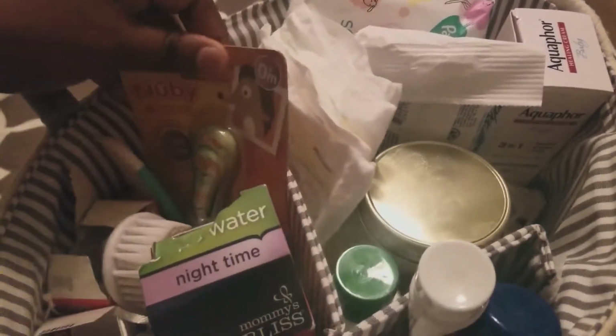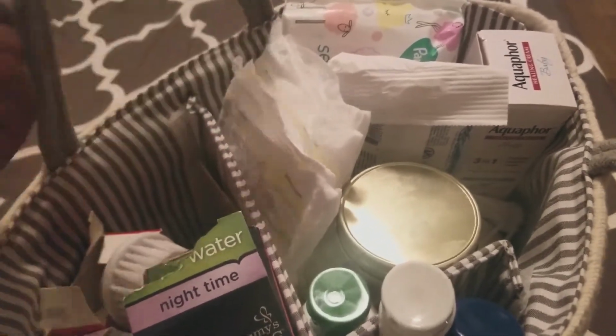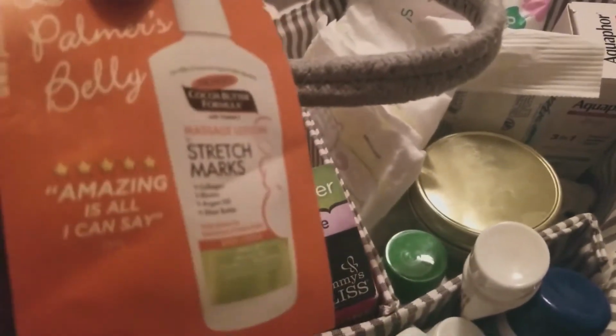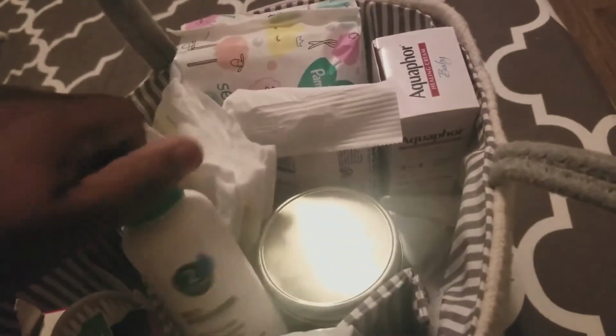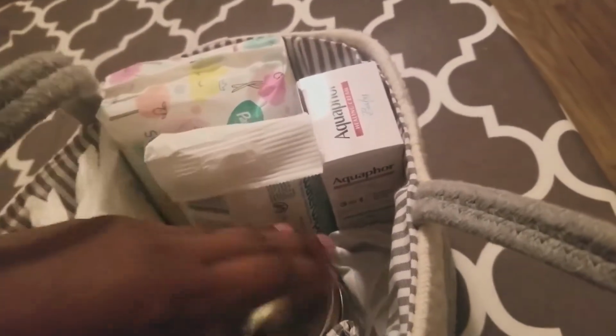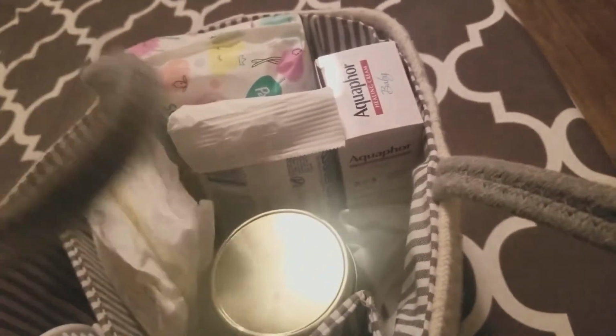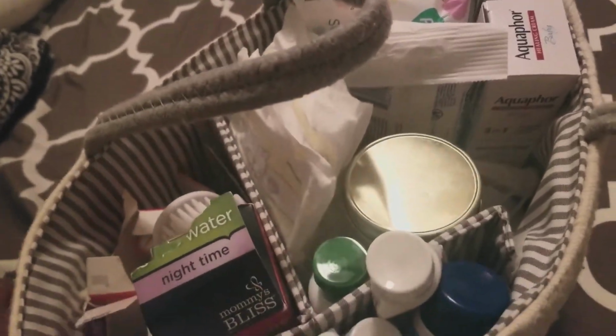And I have like a nail clipper and just some cream in here, which is really for me. Then I have some lotion for myself, and this is just some oil that I keep in here. So yeah, that's pretty much it. And just anything else that I feel like I would need for the night, I would put in here.